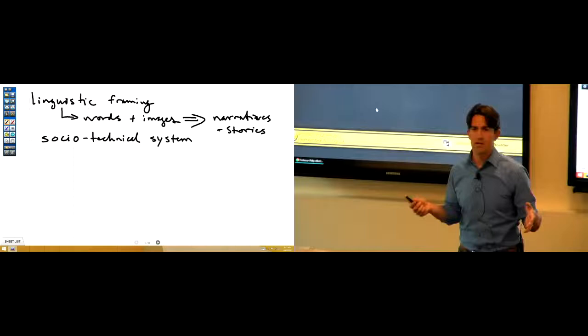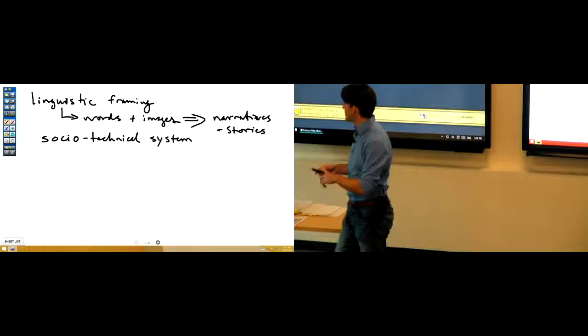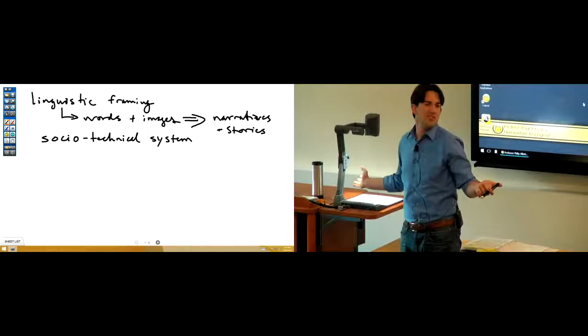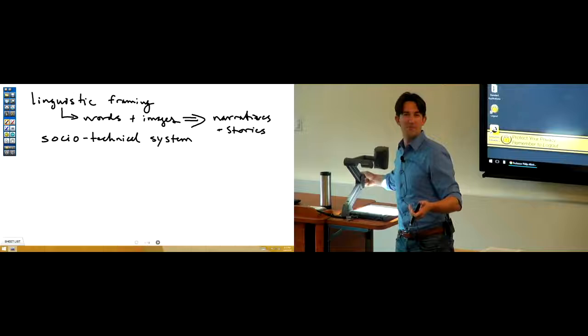So let's think about something simple to start. A lamp. Socio-technical system? Just a technical system, right? But look, I'm interacting with it. That makes it socio-technical, right? You can move it up and down, you can turn it on and off. Fancy, right? Why is that not a socio-technical system?